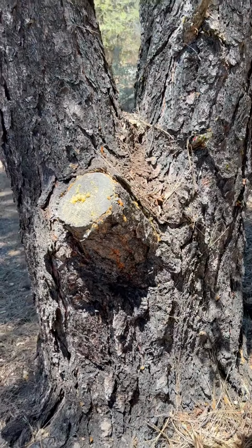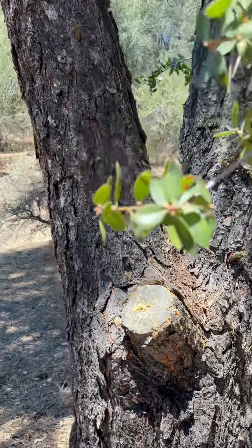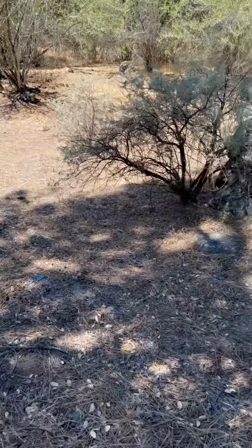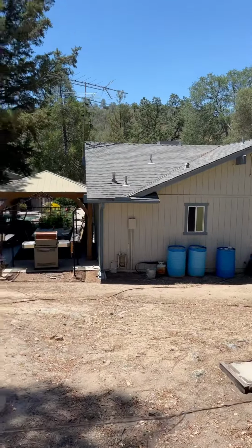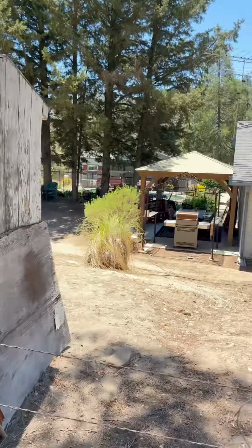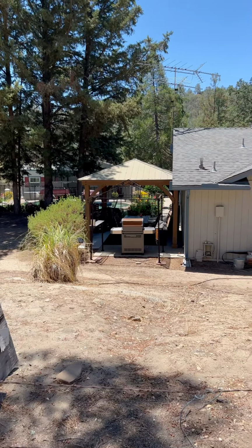It's actually in pretty good health right now, but we're just being proactive and making sure that we don't have a catastrophic failure and hit the constant target, which would be the home, or other targets that infrequently pass through this area, which would definitely be more catastrophic if it hit a person or animal.